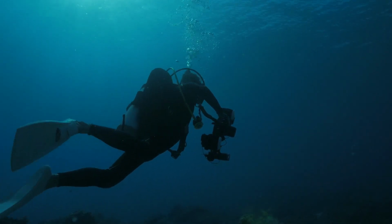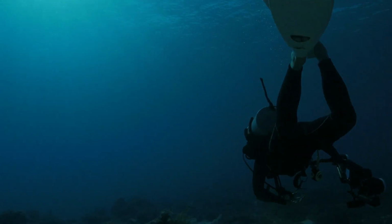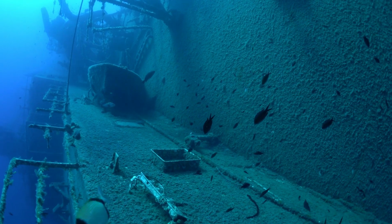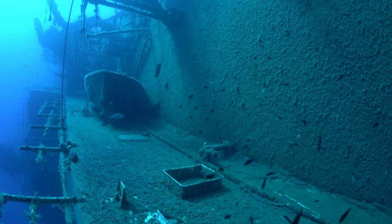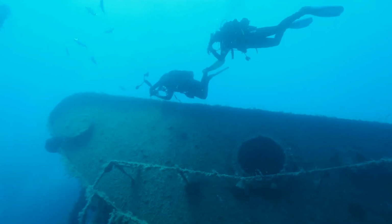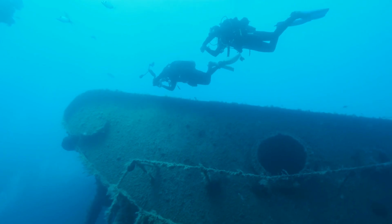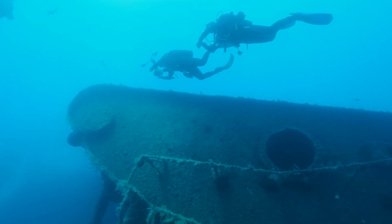With the stakes higher than ever, Captain Kate and her team were determined to unravel the mystery once and for all. The shocking discovery had opened up new possibilities, and they were determined to follow the clues to their ultimate conclusion. Captain Kate and her team of aquatic explorers were determined to uncover the truth behind the shocking discovery they had made at the shipwreck.